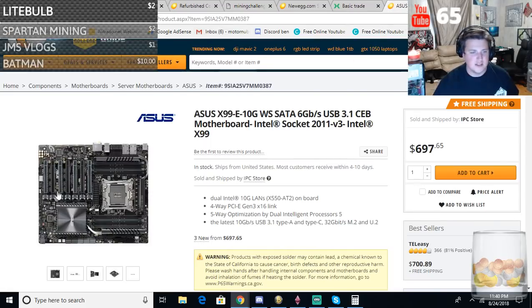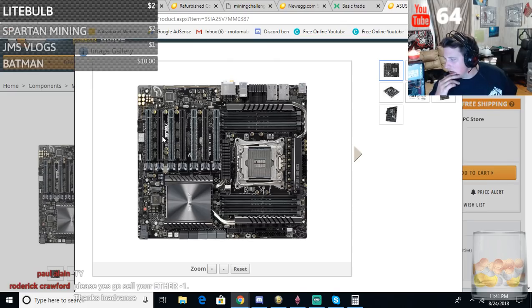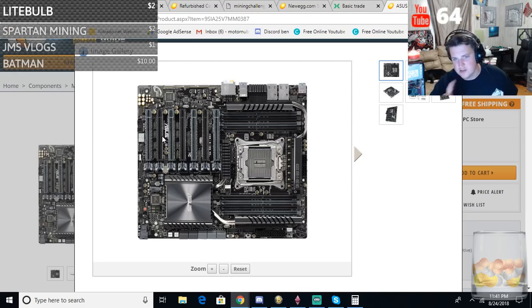I swear that's like a play on words. Let's look at this crazily overpriced Asus X99. All right, let's look at it. I gotta wait till it shows up on the live. Okay, so it has 7 full-time dedicated PCIe lanes. I believe it has 2 PLX chips on it, and it's a workstation motherboard. I'm gonna be honest. I think the graphics cards are gonna be too close together. How are they gonna breathe? I'm gonna run 7 8-time splitters.